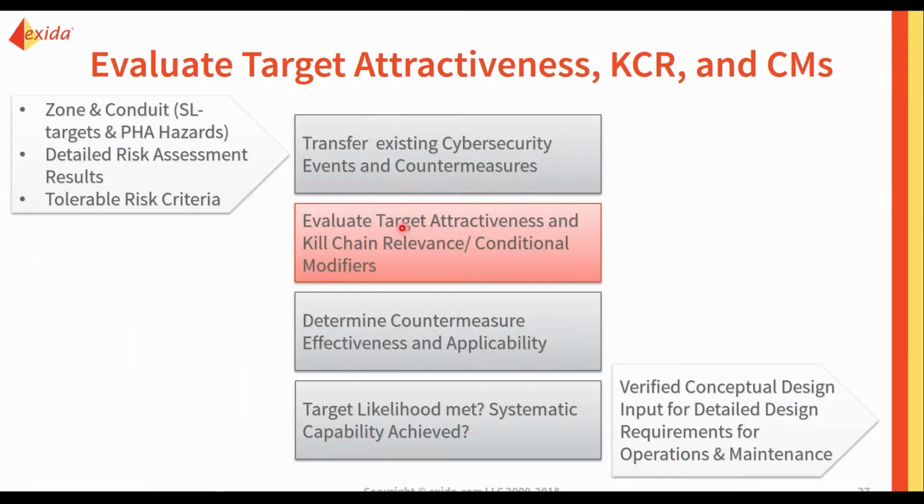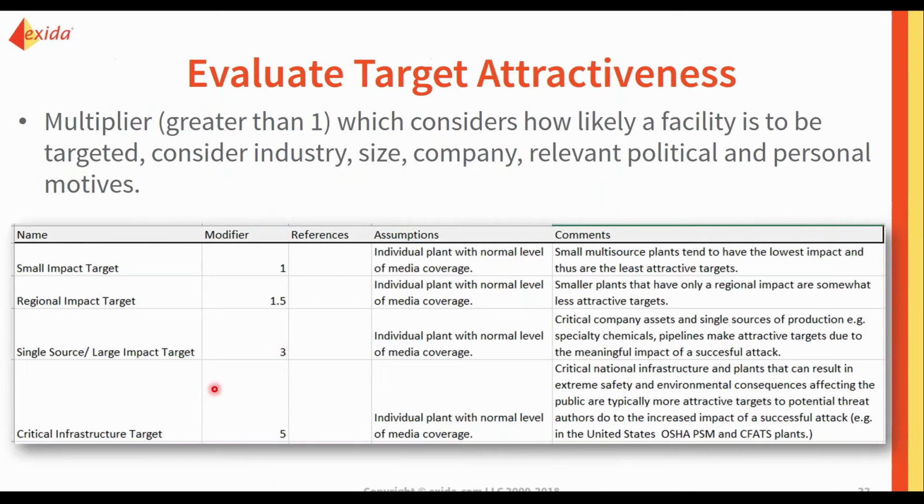The next step is then to really go in and look at our target attractiveness and kill chain relevance. When we talk about target attractiveness, really it's some multiplier that is greater than or equal to 1, which considers how likely a facility is to be targeted. So a couple of things that might be considered when addressing target attractiveness would be the relevant industry, the size of the facility, the company who's operating the facility, relevant political, personal, economic motives, anything that could really drive someone to target that facility specifically.